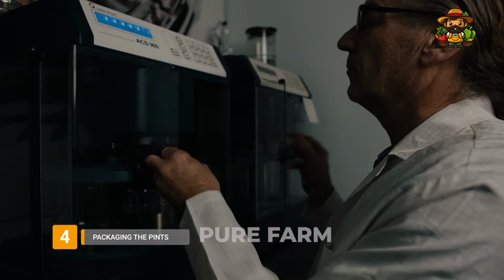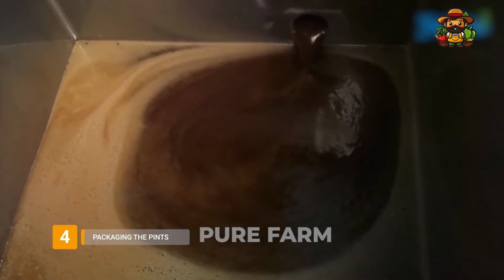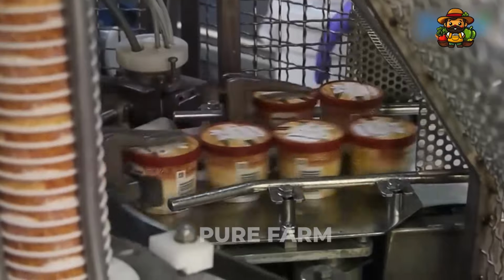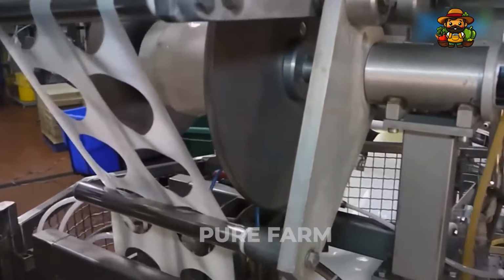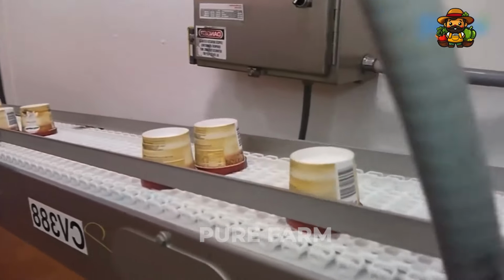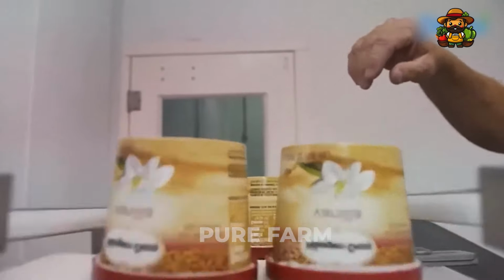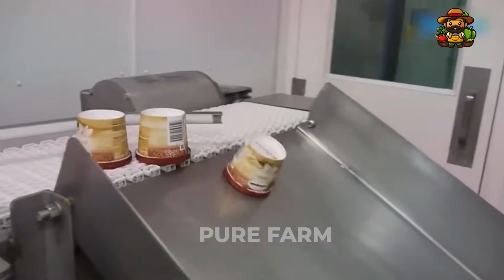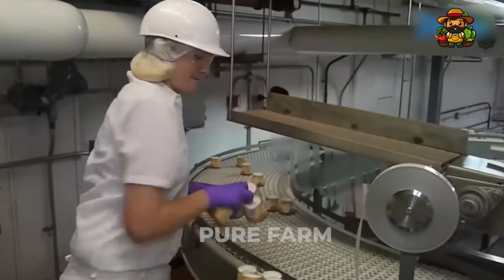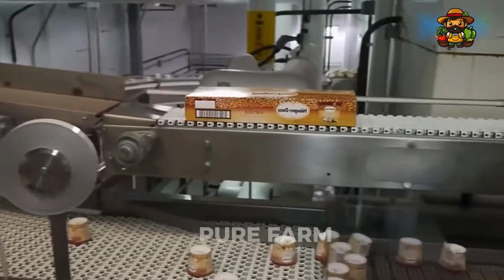Once the ice cream passes quality checks, it moves on to packaging. Robotic arms fill each pint with precision, ensuring the exact amount of ice cream is packed into every container. The pints are then sealed with airtight lids and labeled with Häagen-Dazs' iconic branding. Dates and batch codes are printed to ensure traceability and freshness. The packaging process is designed to be both efficient and hygienic, minimizing human contact to uphold the highest standards of cleanliness. The visually appealing pints are not just containers, but a promise of the premium experience awaiting inside.